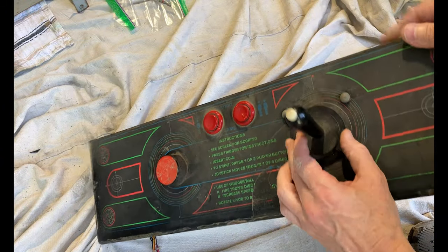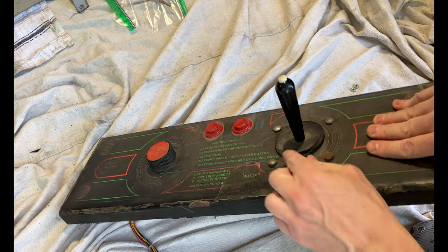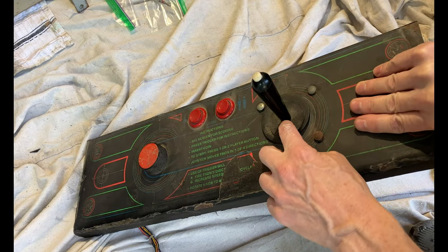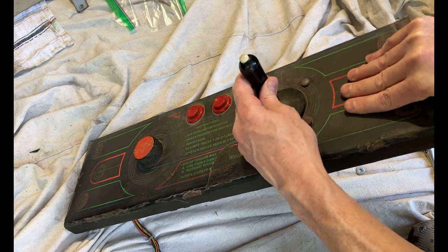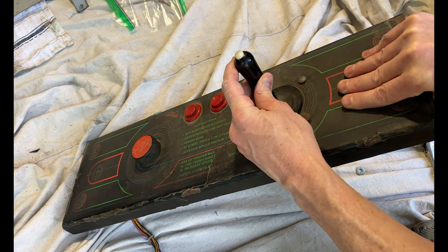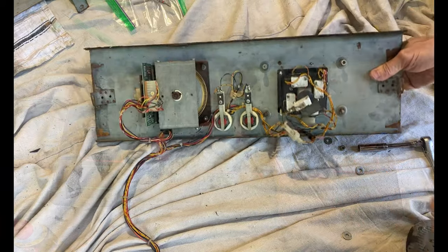Oh, there's always got to be a problem. The problem is I just want to pull this joystick up and out, but it's got this thin dust cover on the middle of it, which means either I have to cut this dust cover off, which I might, or figure out how to take this top part apart so I can slide the entire shaft through. Oh, I'll get it figured out.